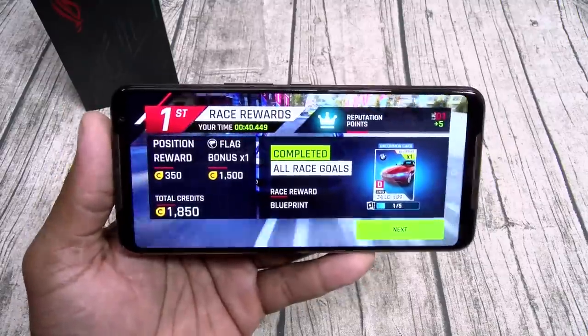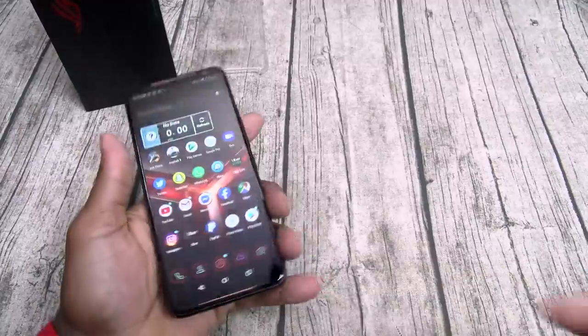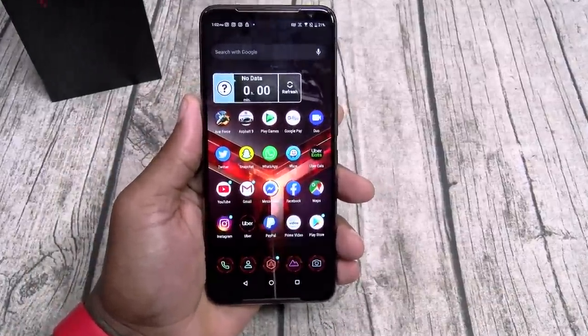Do y'all hear those speakers, though? I mean, look at this. Do y'all hear those speakers? I mean, it's just incredible. Let me wrap this up.